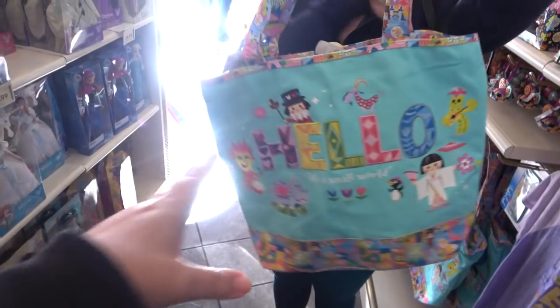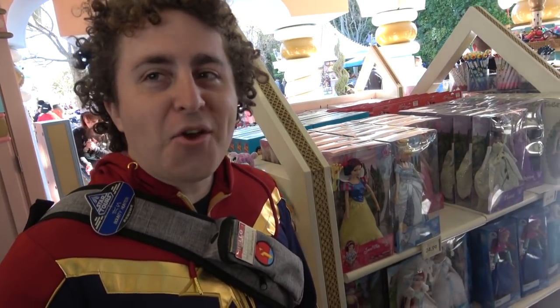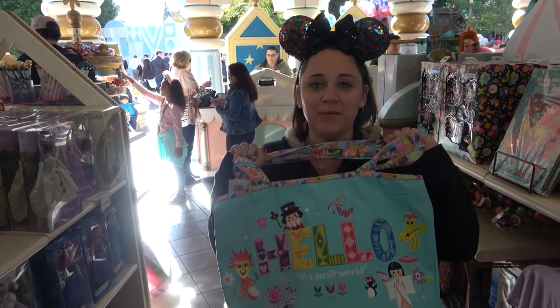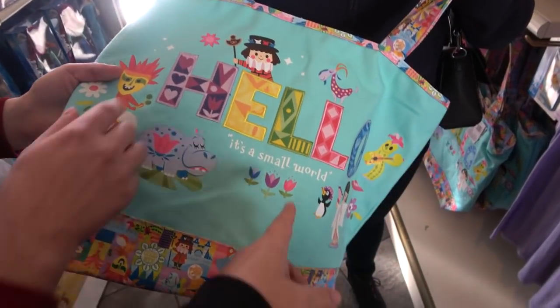I thought it was something, a Small World tote bag. A tote that we didn't see in World of Color. I think you have it on the brain. You really want to see that show. Because when you showed me the article, it was big. So this is a very large tote, and kind of cute.